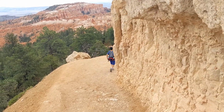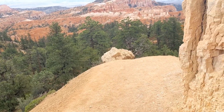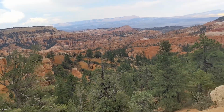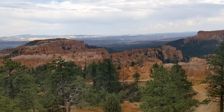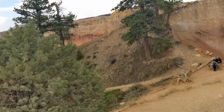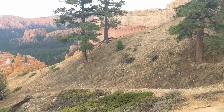All right, nice easy walk down so far. There's a few other people on the trail. This is the most popular trail in the park. I'm starting at about 4:30 p.m., so there's a lot less people than if I were to do it early in the day. But still just nice little switchbacks, gradually winding down the mountain here.